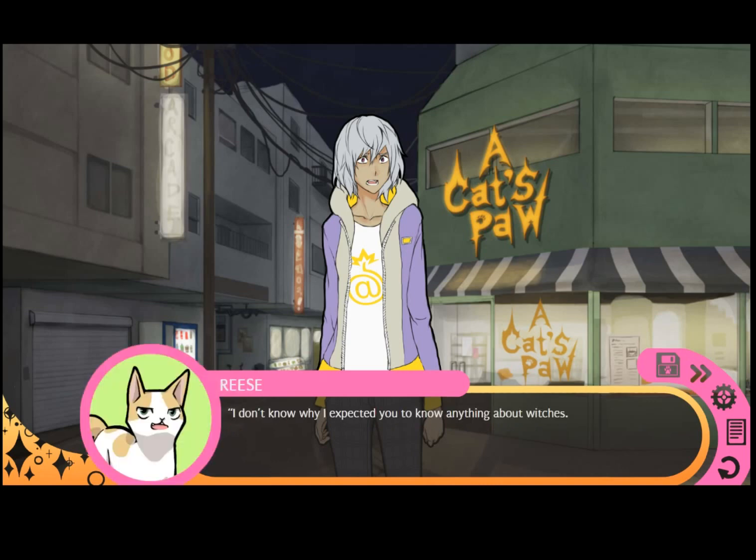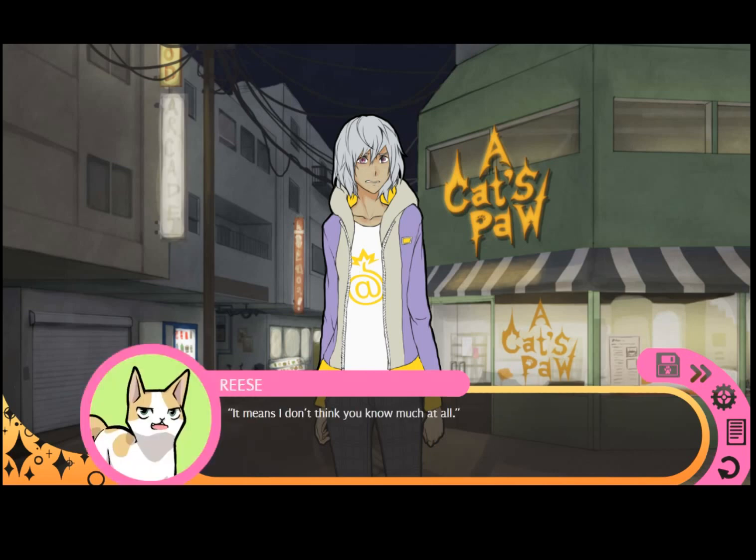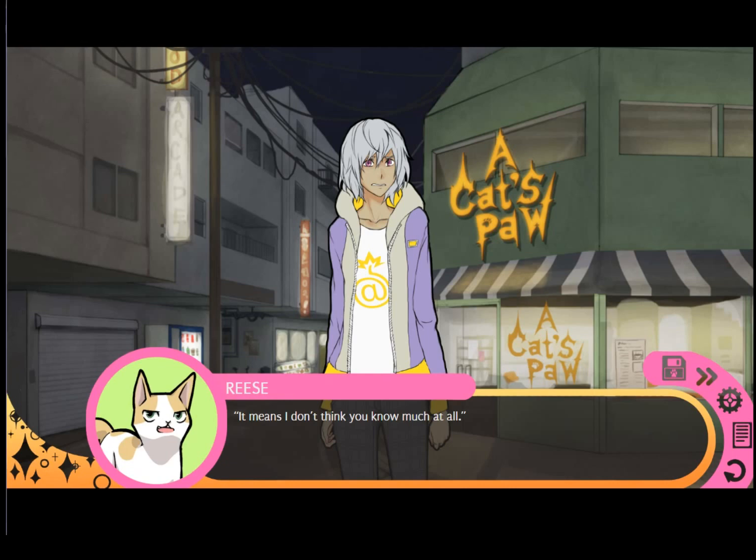I don't know why I expected you to know anything about witches. Oh, spoilers, Reese, God. I mean, look at you. Oh, what is that supposed to mean? I mean, it means I don't think you know much at all. You see what I mean? He's such an asshole. Like, Reese, biggest asshole award, easily. He's just such a fucking dick. I love him.